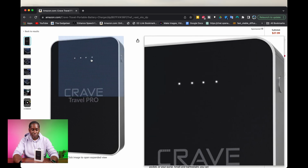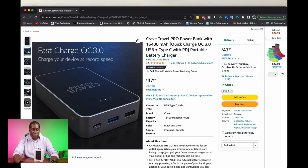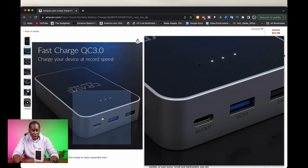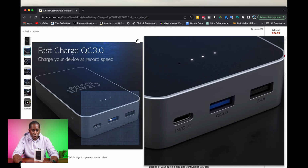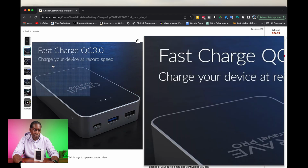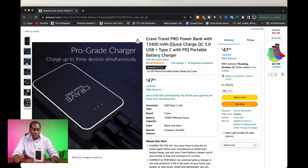So you can see it's going to have the battery indicator lights on there. It's going to have that fast charge QC 3.0, so you can charge your devices at record speed. We can see that USB-C is going to be in or out. It's going to have a QC3 for quick charging via the USB-A, and it's going to have a regular 2.4 amp USB-A port. And you can see it says Pro Grade Charger.